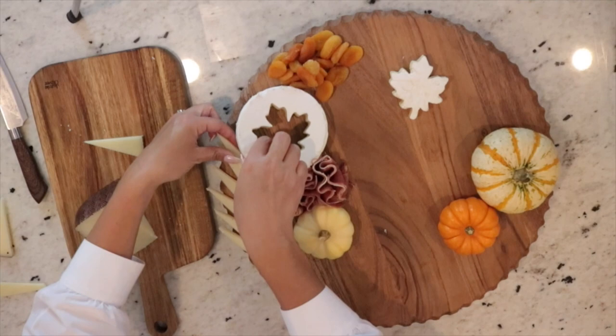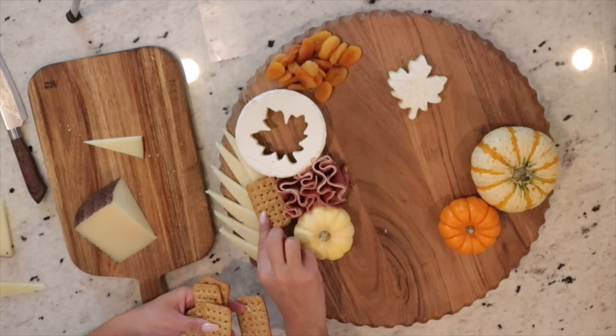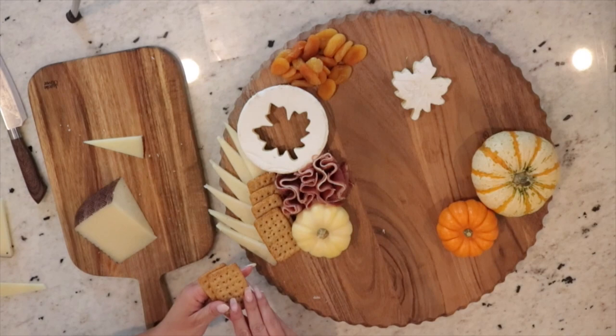Next, I'm gonna grab some of my 7 grain crackers that I purchased in the second cracker assortment box from Aldi. And I'm just going to layer some of those crackers in between the Manchego and the prosciutto and pumpkin. These specific crackers are some of my favorite in this box. I find that they kind of pair well with almost anything, and that's why I really love them.